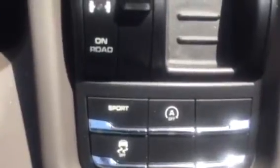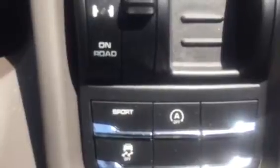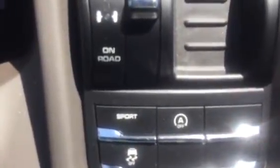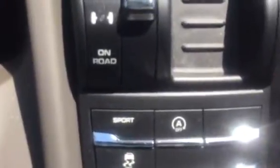Porsche wants to be more fuel efficient, so you have the automatic start and stop where the car will come to a complete stop, the engine will shut off to conserve fuel, and once you release the brake or turn the steering wheel, the engine will cut back on.